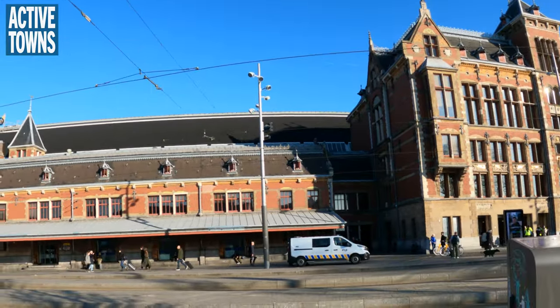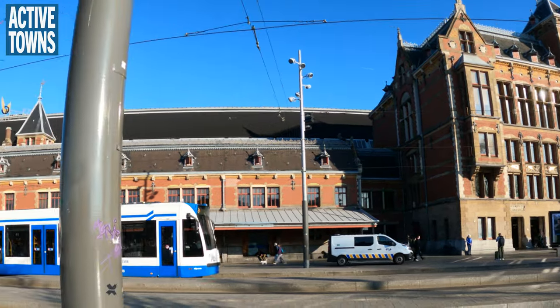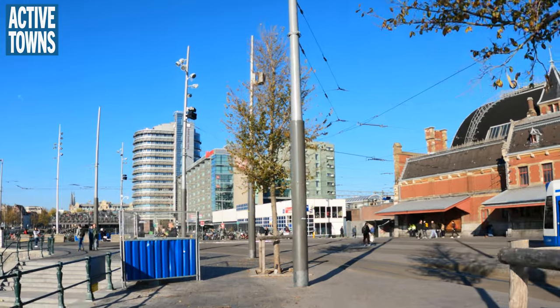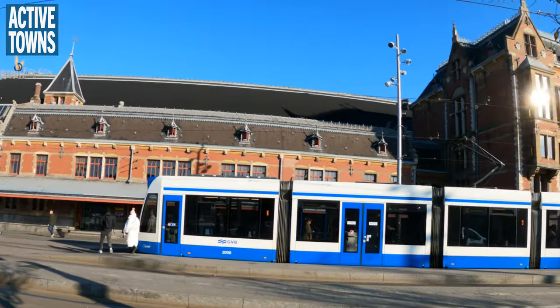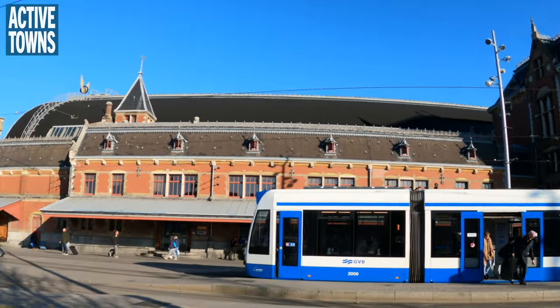What's missing? Blaring horns, revving engines. You just gotta love it. This is how a civilized society gets around.